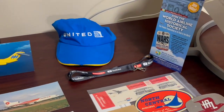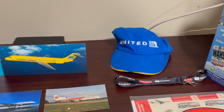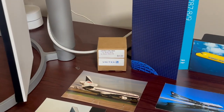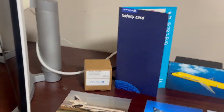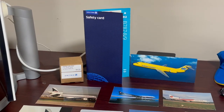There's also Cali Planes' lanyard right there, and then the United Airlines cap. And kind of rounding it all off, we have the United Airlines butter bowl right there for $4. Kind of miscellaneous, but for outside things other than aviation. And last but not least, we have the United Airlines 787-8-9 safety card.